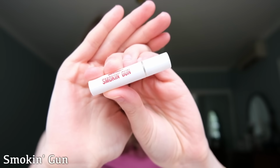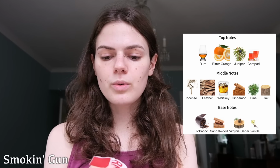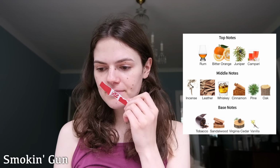I love it. Okay, next up we have Smokin' Gun. I don't know anything about this one, but I'm going to guess it's going to be a smoky scent. It says peated whiskey, pine, and incense. Ooh. Oh my god, this is so nice. It's like T-Rex from Zoologist, but wearable. It's so pretty. And this is unique.